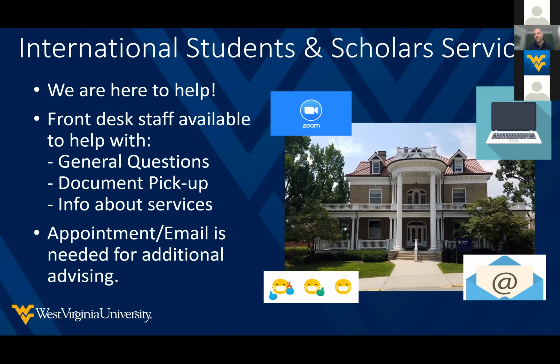The first step is reaching out to someone within our office. They'll let you know what steps to take, who to contact, or contact those individuals for you so we can get the process started. An appointment and email is needed for any additional advising. So if there are complex questions or things that we can't resolve, usually by an email back and forth, or if there needs to be a conversation about a complex issue, you can set up an appointment with one of our advisors, and on our website is the best place to find the links for those appointments. Or you can send us an email and request an appointment, and we'll certainly have someone reach out to you. We are working partly remotely, so Zoom, email, or a phone call to the office is the best way to get a hold of us, and we'll certainly reach out to you.